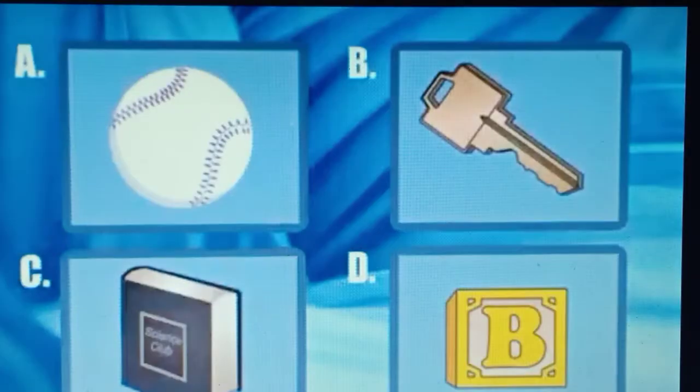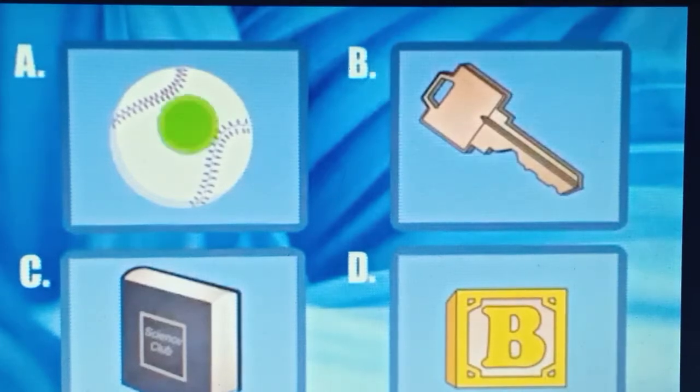Now let's do a problem like the one you're going to do. What would roll? You'll find the ball and you click on it. Good luck.